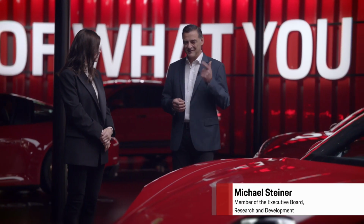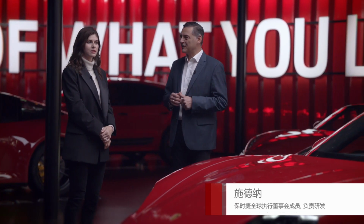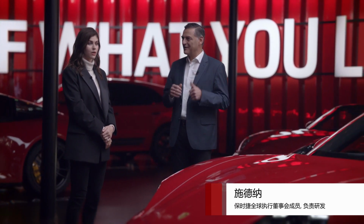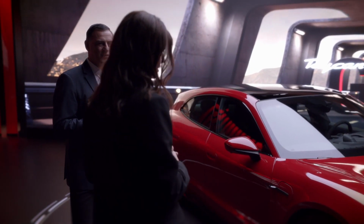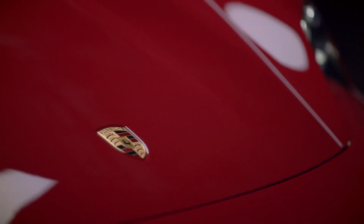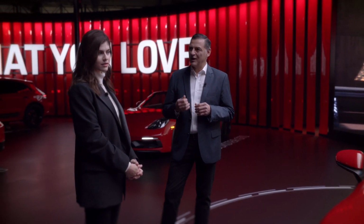I think two things. First, it's the first all-electric car of Porsche that earned the GTS badge. And the Taycan itself is a best-selling car, and it did win already a lot of awards, maybe more awards than any Porsche before. And the GTS version is more performance, more agility, more dynamics, basically more of what you want and what you love.